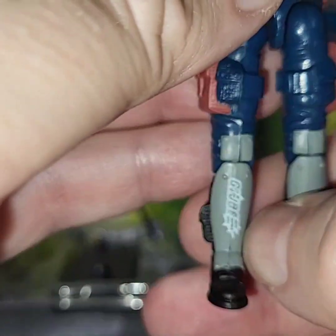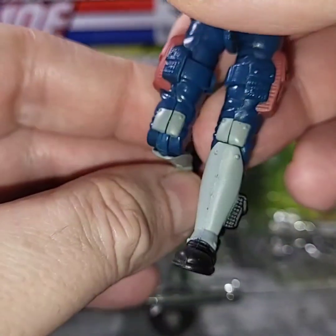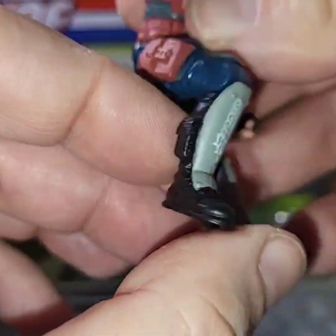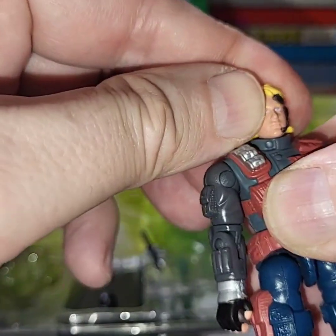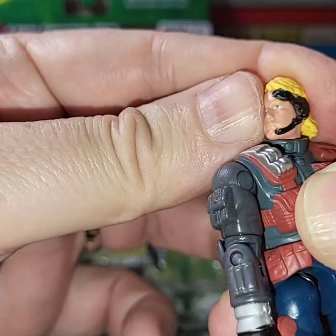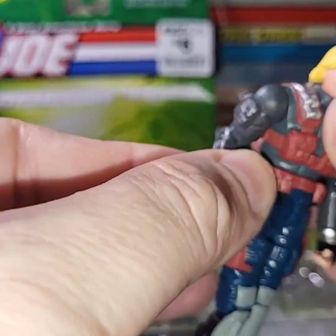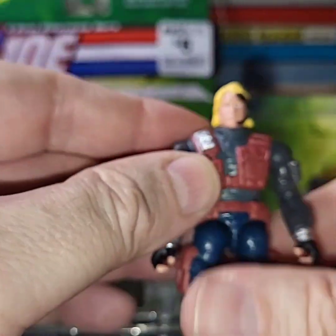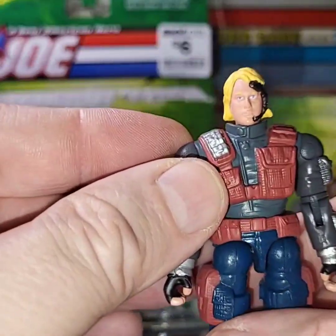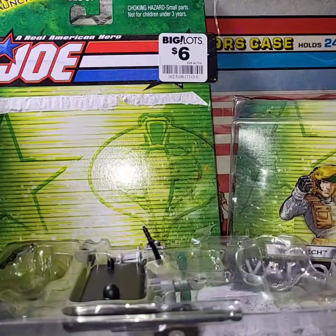G.I. Joe logo right there, painted on his leg, on his greaves or shin guards. Pretty cool. Painted on the knee pad there. He has more pouches there on his boots. Pretty cool. Wading through water, that's a good way of getting your equipment wet. Oh man, his head does not want to turn. Oh, there it is, loosened it up some. His head does not want to move up and down. He too is an O-ring figure. Swivel arm battle grip. Shoulders are pretty movable. Knees bend. I really do love this figure. This guy is awesome. Very nice. Definitely a High Tech figure. The computer geek of G.I. Joe.